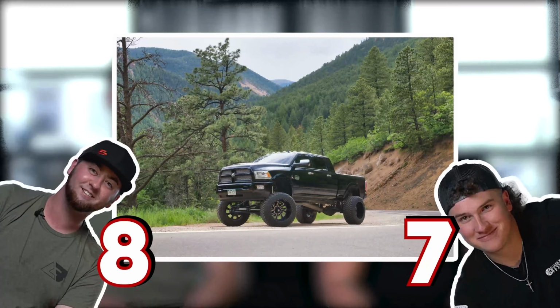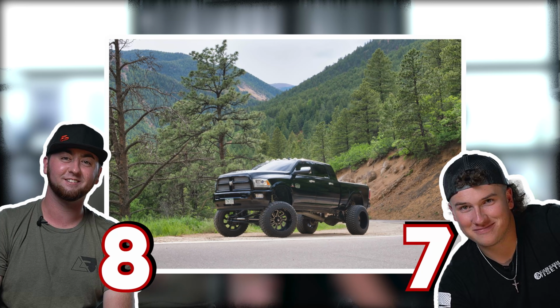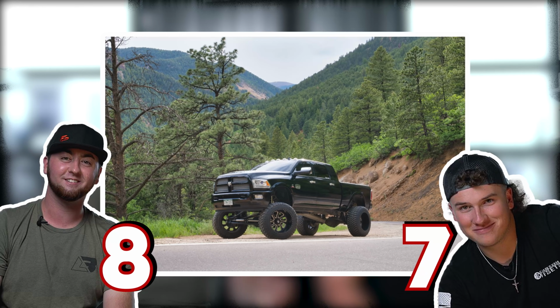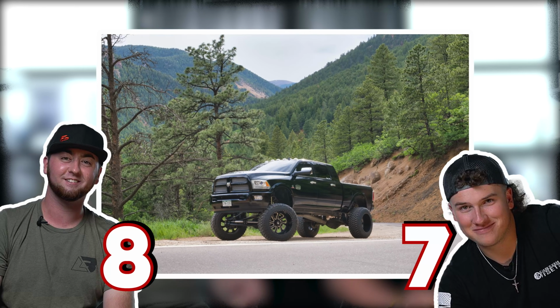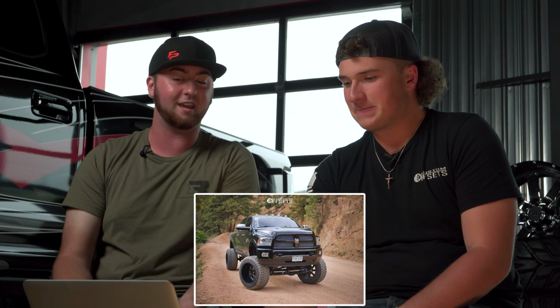You ready? I mean, I'm ready when you are. Ready? 3, 2, 1, 8. 7. Dude, I almost went to 7, but 8 sounded cooler. This all blacked out mega cab, man, it's an overall super cool build. It's big, it's bad, it looks mean. But being all blacked out, it's kind of simple, plain Jane, but still super cool with the lift, wheels and tires. You can't go wrong.